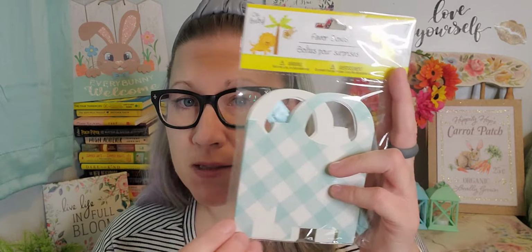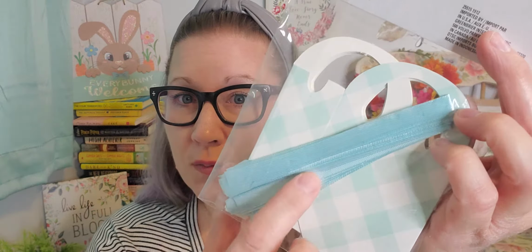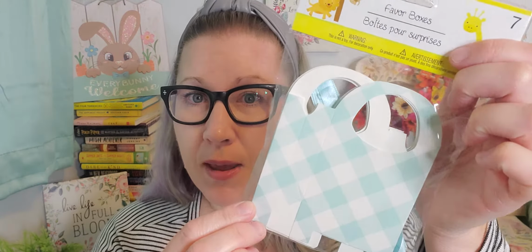You know, that would be so cute, just to send home with somebody with little chocolates to have for a little gifting purpose. It does have the really cute, beautiful ribbons in there so that you can tie it, make it look nice. Once I put these together, I will share a picture with you guys of how I have put them out.